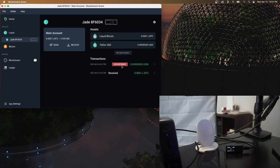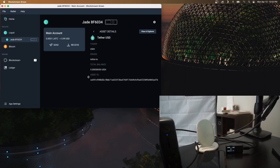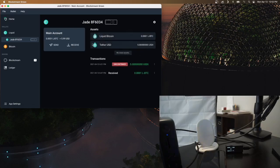Okay, so here on the main screen, I can now see an unconfirmed transaction for 5 USDT, Tether, liquid Tether, okay? And now we can see two different assets listed here within my wallet. So anytime you receive something that is not liquid Bitcoin, it will show it here. You don't have to do any extra work to understand what is going on. Shows me all my transaction information there. You can view it in a block explorer, so on and so forth. But basically this will confirm in a minute or two, and then we'll be able to send out both of them. So we'll just come back when that's ready.